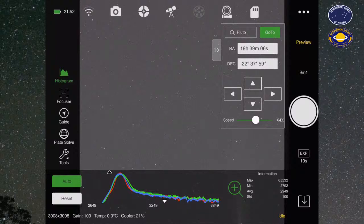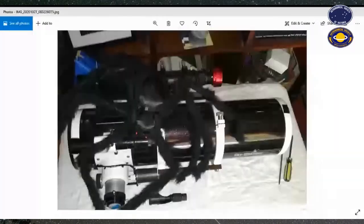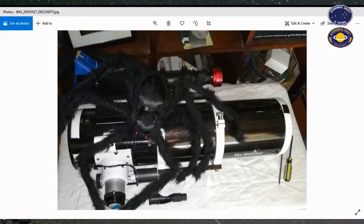So what have we got? I think Andy said he's got an image of the Tarantula that he took last week. If you want to get that up, Andy, if it's the one I think it is. Oh, it's ready. Here we go. This is Andy's image of the Tarantula from last Saturday. It's a pretty detailed image.